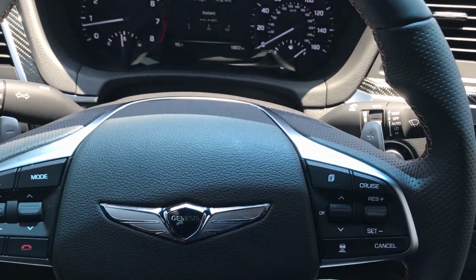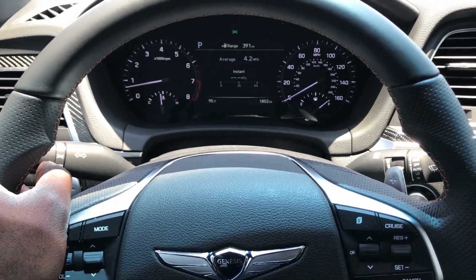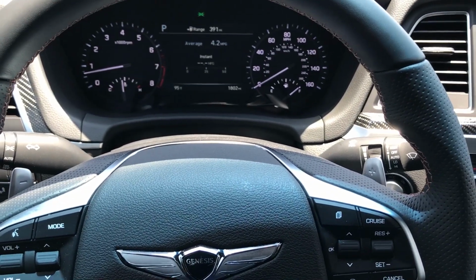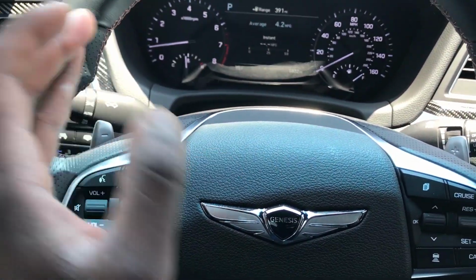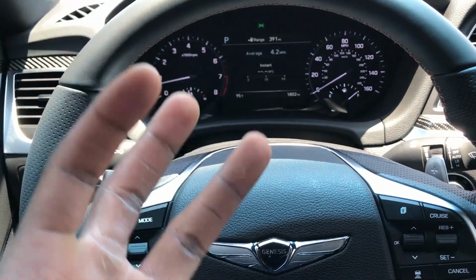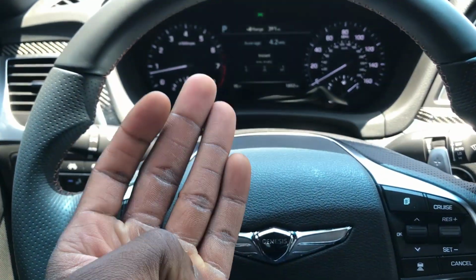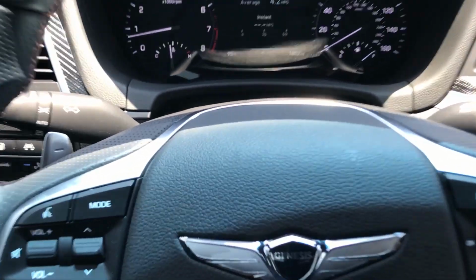Alright, now we're gonna go for a test drive and see how this car drives. I'm pretty excited about this because I've driven a lot of G80s with 3.8s, and I'm gonna compare from comfort to suspension, brakes, and power. So those four things, and I'll see you guys there.